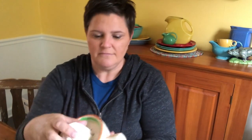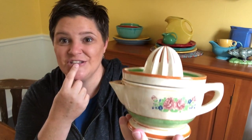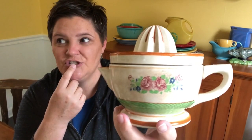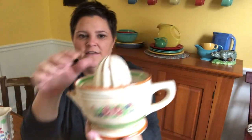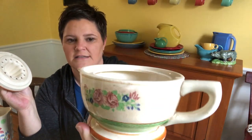So on one of those back roads, we took a turn somewhere. This was on a person's porch, and what it is, oh gosh, I'm gonna forget the term. It's a juicer. It's a juice reamer. That's this part. Put the orange, the grapefruit, whatever on there, and then the little pitcher on the bottom to pour the juice and collect it and then pour it.